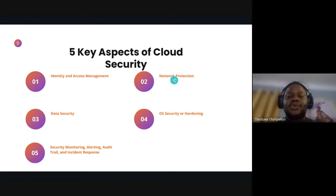Second part is the network protection. On your network layer, how do you want to get yourself protected? In some cases, you could deploy services like Cloudflare, which also acts as a proxy, in this case a DNS proxy. So if a request is made to your application or your server, it goes through Cloudflare, and Cloudflare does a bit of filtering to see if there is any anomalous traffic coming through, and it drops those and sends you only the legitimate traffic. So that's more around network protection.